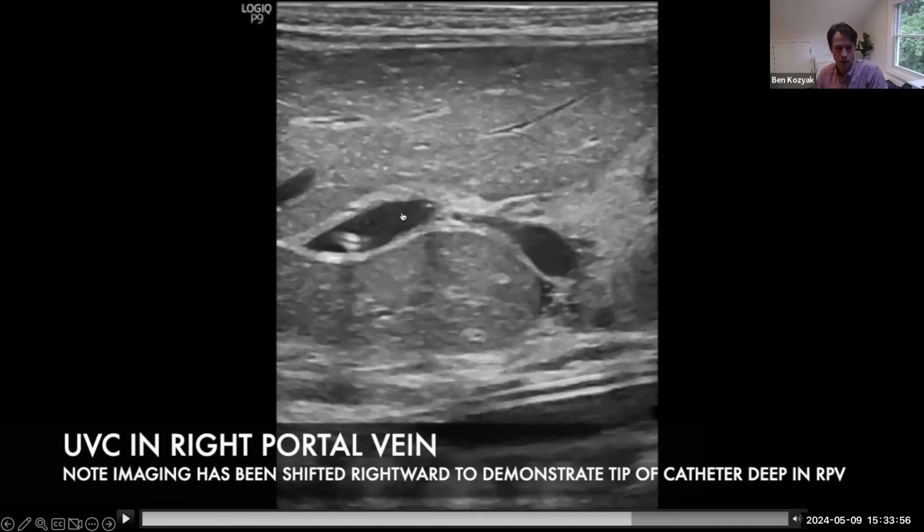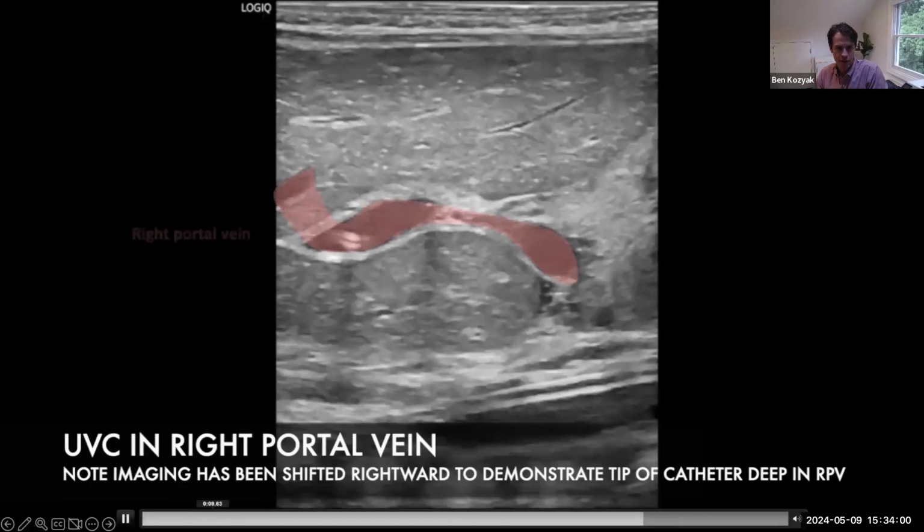So to get this image, I went way off to the right, imaging over the right side of the liver, and that's where that catheter has landed. So there's the right portal vein. And there's the umbilical venous catheter, and there's the UAC in the aorta at the bottom.